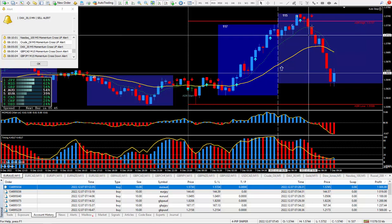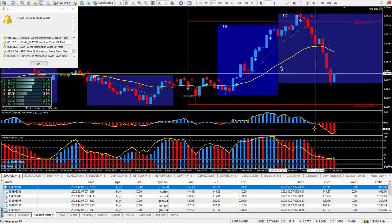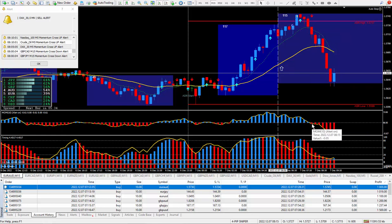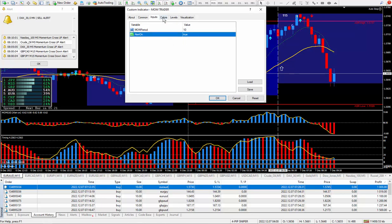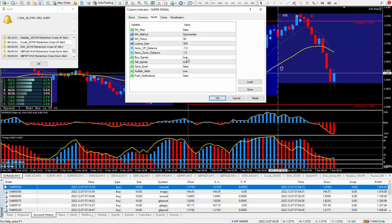And as you can clearly see, where the arrow is and the candle before, like where this candle is, the momentum also agreed. It went from blue to red. You would have got a pop-up alert over here saying momentum cross down alert. So I actually, at this point in time, have the momentum turned on. Here it is right here, turned on. And you can adjust colors if you want. You can make little minor changes if you want. Remember, if you make any changes, you have to save the template. So I have the momentum on, and I have the super signal turned on for buy and sell signals, etc.